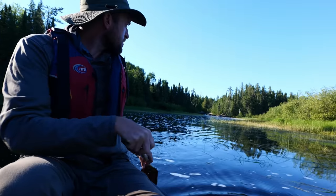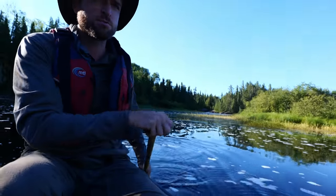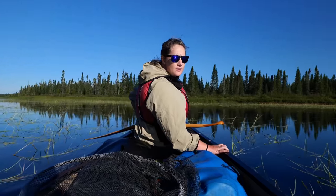Another beautiful start for day four. Leaving the waterfall, heading down the Powatik River, and soon we'll be on the Kapikatongwa River, a much bigger one. We just reached the Cap River, and we're gonna be traveling down this for the next 4 or 5 days.